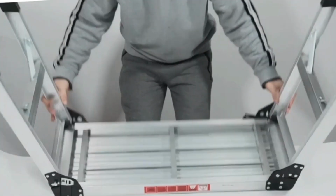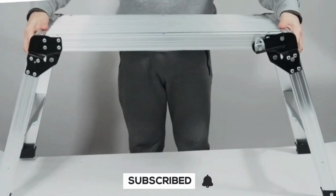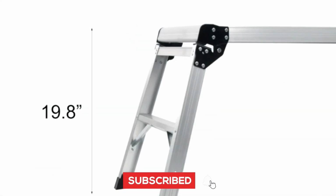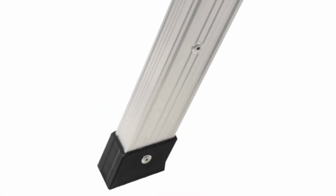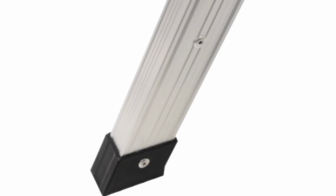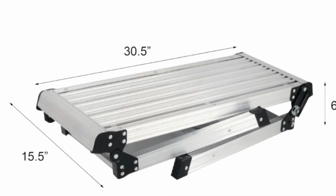It folds open in seconds and locks in place, then folds flat when you're done for easy storage. It can handle a good amount of weight without wobbling. Simple, solid, and super handy when a regular step stool or ladder feels like too much.